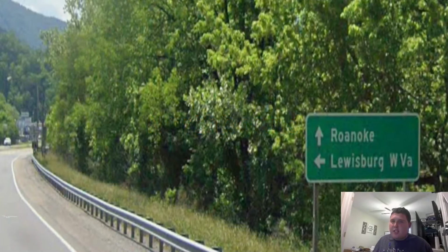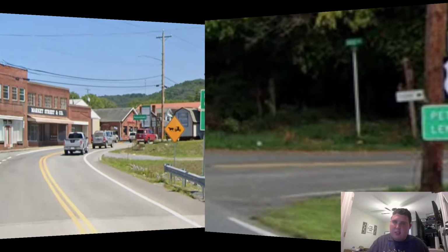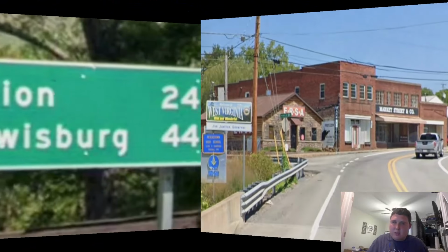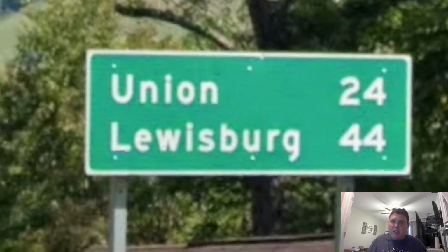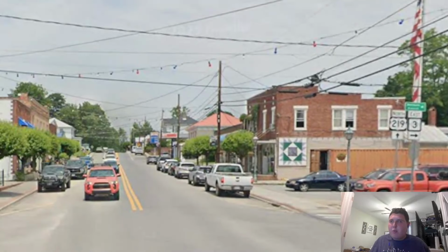So we begin here at the US 219 and 460 junction, where you can see that 219 is getting signed for Lewisburg, which is a good choice, while 460 is getting signed for Roanoke. In our first mileage sign on US Highway 219, we get Lewisburg from 45 miles away, which is a good choice. And here we are entering into the state of West Virginia, and we're immediately hit with Peterstown, West Virginia, downtown. And after going through downtown Peterstown, we now get another mileage sign with Lewisburg from 44 miles away, which is a good choice still. Here in Union, we meet with West Virginia 3, and 219 is going to continue north towards Lewisburg.